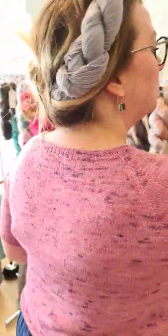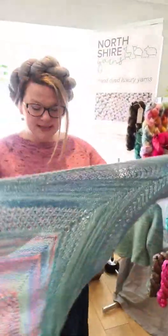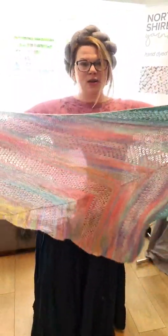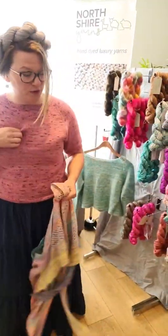I'll show you this as well quickly, just eyeing the time, but we're good. This is the Find Your Fade by Andrea Mowry that I made years ago. Most of these colourways I don't have anymore. This shawl is more just to show you how lovely it is and the drape, and it's so soft. People tend to cuddle it a lot at shows. This yarn is wonderful for tops, for shawls, for beanies, anything.